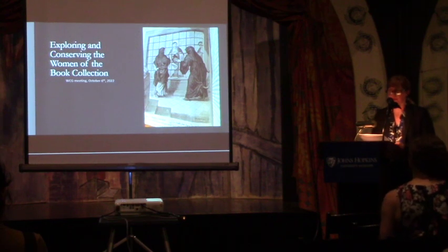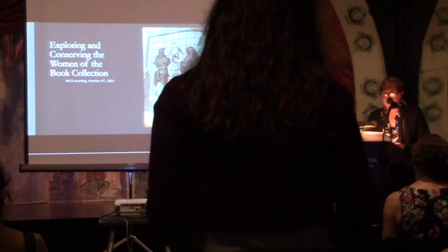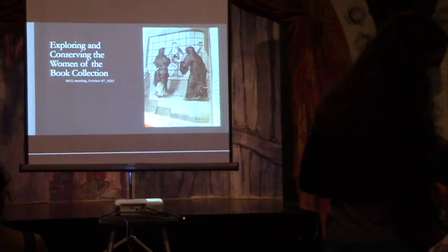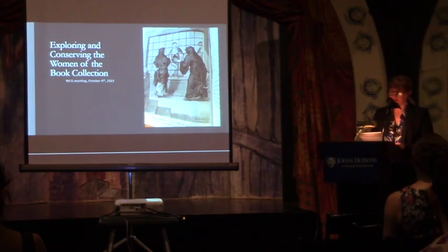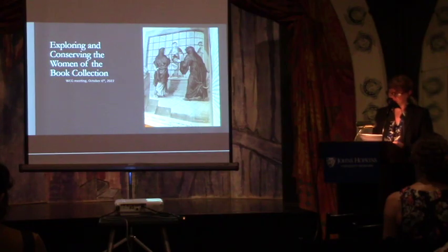Johns Hopkins University's Women of the Book Collection contains nearly 1,000 books, plus manuscripts and other printed ephemera, produced between 1460 and 1800, and bears fascinating witness to the lives of nuns and holy women over 4 centuries in Europe and South America. The collection is currently featured in a major exhibition at the George Peabody Library through February 2023.